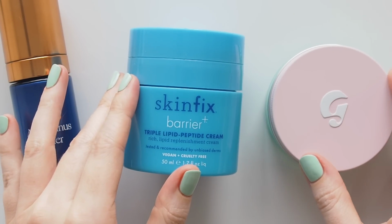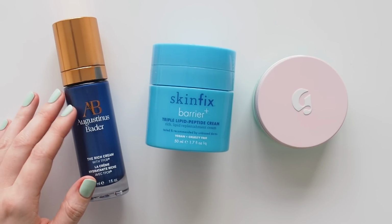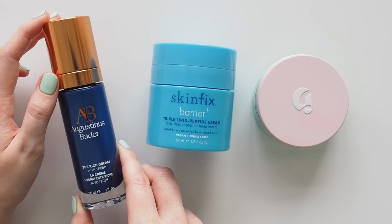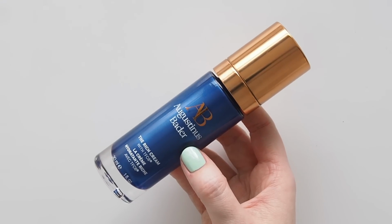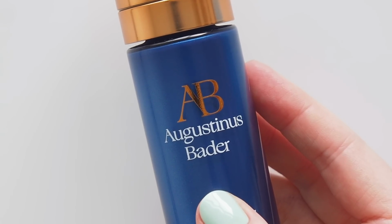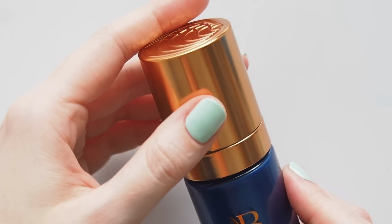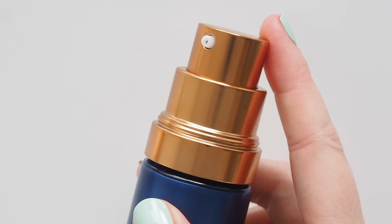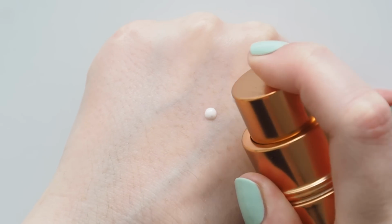3 luxurious winter moisturizers. I finally tried the luxury moisturizer, Augustinus Bader The Rich Cream, and loved it. I didn't want to love it because it's crazy expensive, but it really did do everything everyone said it does. Right down to that video where Bobbi Brown says it makes her skin look so good she applies less makeup. Noticeably smoother, more even skin tone, bought it in a sale, a drop left to show.